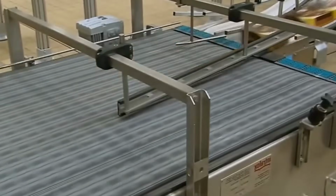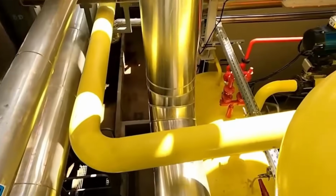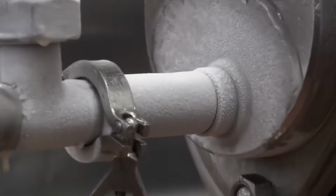Textural analysis is conducted using penetrometers and force feedback probes that measure the pressure required to fracture the shell and bite through the ice cream core. These metrics are compared against benchmark values set during product development to confirm mechanical mouthfeel.